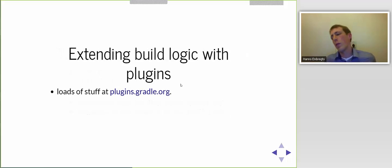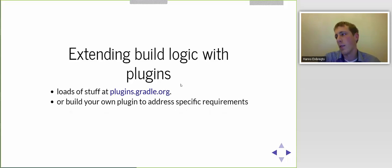Well, if you want to use a plugin, I already told you something about it. You can find loads of stuff at the plugins website of Gradle. If there's something that you think doesn't exist, well, look again, because I think it will exist, and if it doesn't, it's very easy to create your own. So no problems there. This is what I said. You can just build your own if you want to address specific requirements.